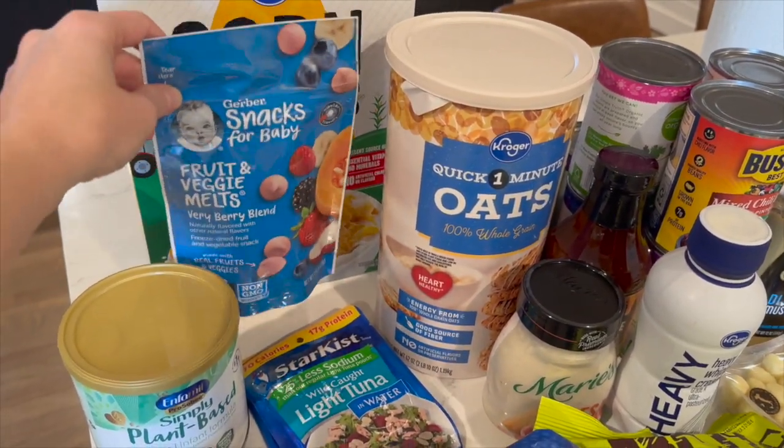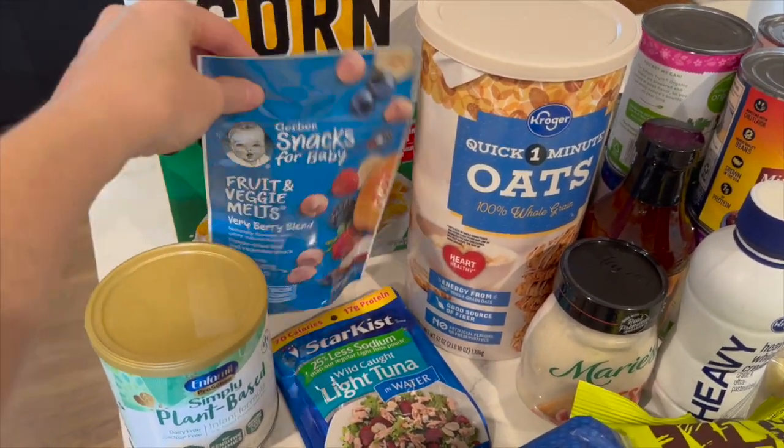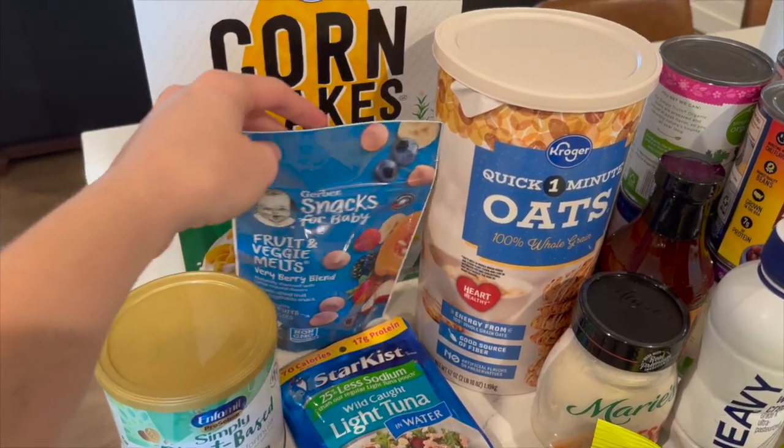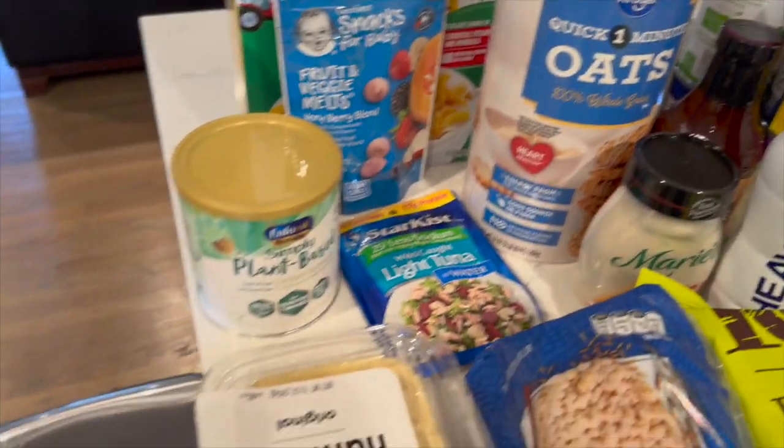We got these and we were on the hunt for these, and then I realized, oh crap, most of them are made with yogurt. Addie can't have them, but I found these that are dairy and soy free. Some corn flakes for our chicken on Saturday.